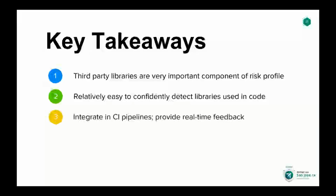Integrate in the CI pipelines. I cannot stress this enough. We are able to reach a point within this initiative because we really integrated in our CI pipelines. It's extremely important. It's very important to get real-time feedback in the hands of the developers as early as possible.